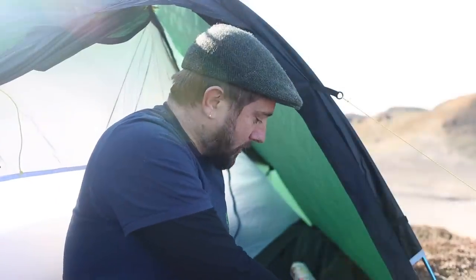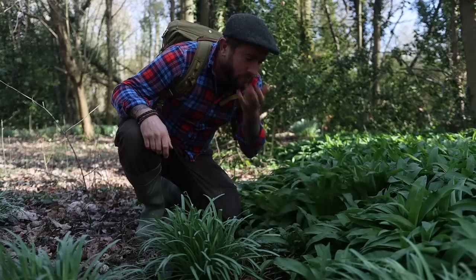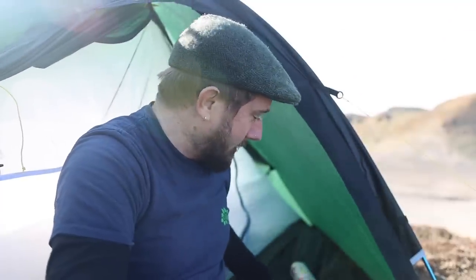Right. Going to have a bit of bait because I'm hungry. Oh, they smell good, man. There we are, look. Homemade scotch egg, which is wild garlic, actually. I picked some wild garlic and knocked up a scotch egg. I've made a separate video on this that is either out now or is coming out, so you can check that out if you want the recipe or how to do it.